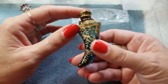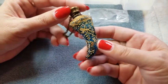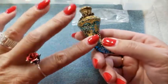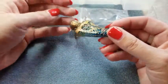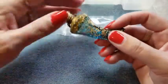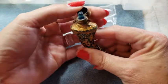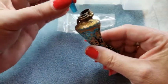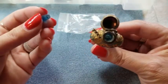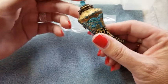So, wow, this is actually really pretty. I don't know if you can see that. That is actually painted on. That's not Lampwork, I don't think. There's no tag in there. And it looks like it's a flip top. Oh, wow. I don't know what that is. Oh, it's a perfume bottle. How cool is that? I'm going to have to look that up.